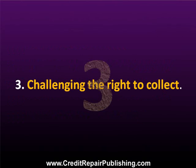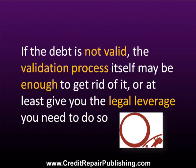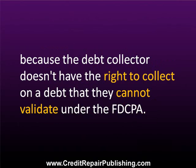Number 3, challenging the right to collect. Note that this includes the validation process. If the debt is not valid, the validation process itself may be enough to get rid of it, or at least give you the legal leverage you need to do so, because the debt collector doesn't have the right to collect on a debt they cannot validate under the Fair Debt Collection Practices Act.